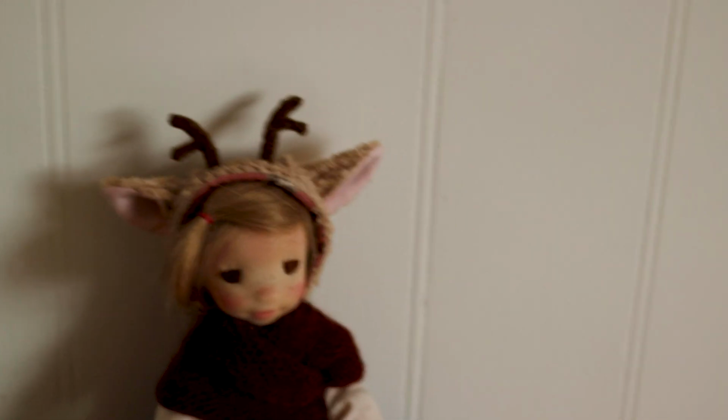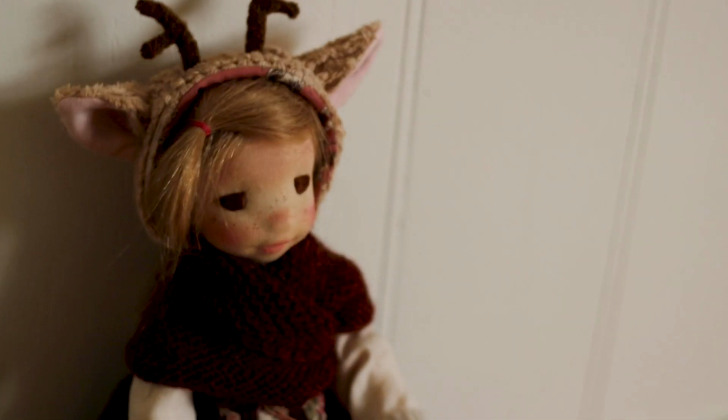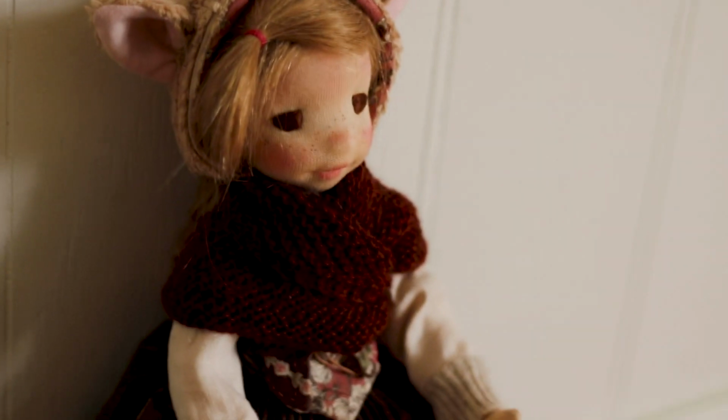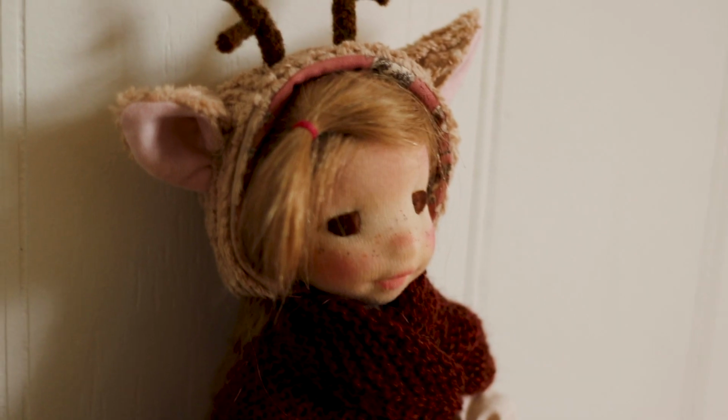Sometimes I sketch the doll many moons before I actually start working on her. Sometimes I think one of the dolls will be born in the early spring and she doesn't see daylight until midsummer. But that is okay.